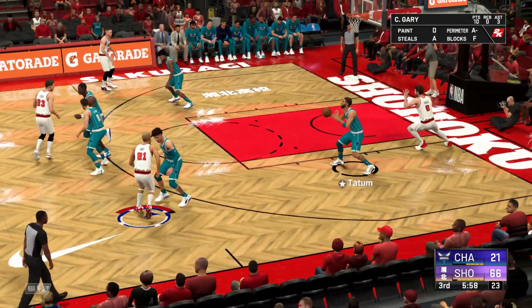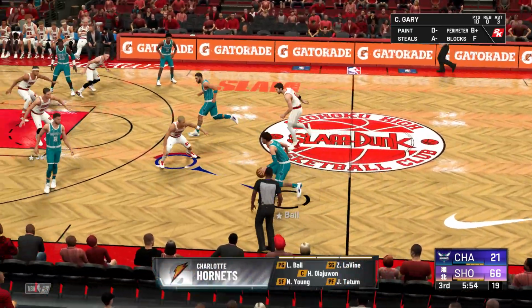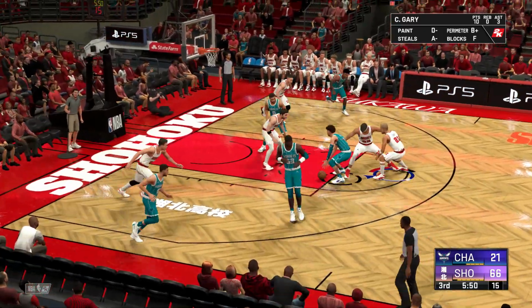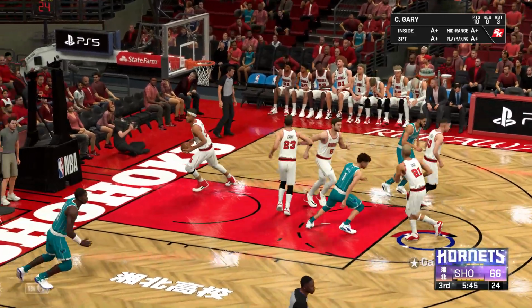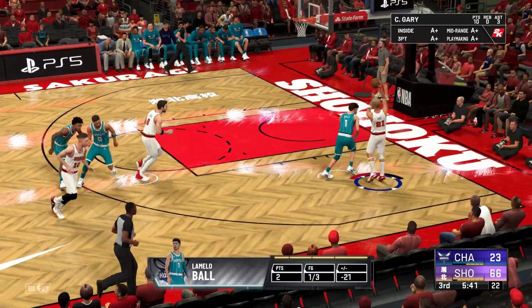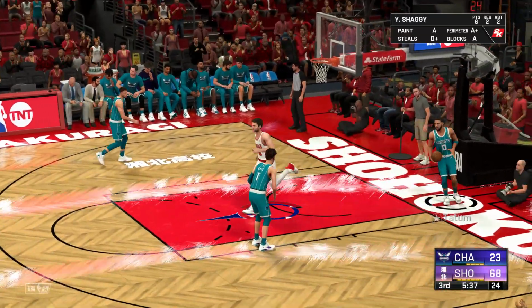Setting the floor for the Hornets, we've got Nick Young. Olajuwon is out there with Jason Tatum. Then it's Zach LaVine, and it's Ball in at the point. The floater, count it. Ball's got his first bucket of the night. How about that move? Is this guy special or what? Just love watching him operate inside.